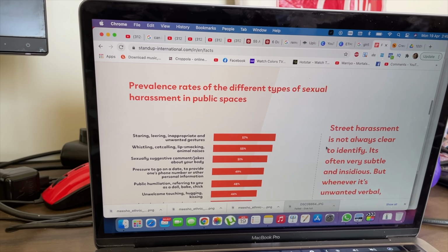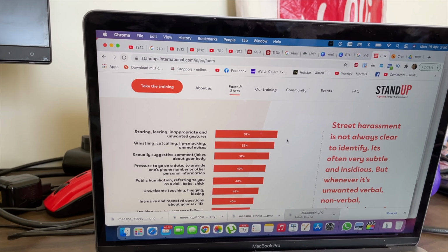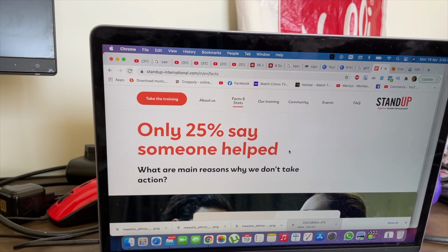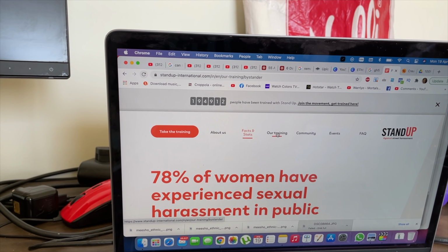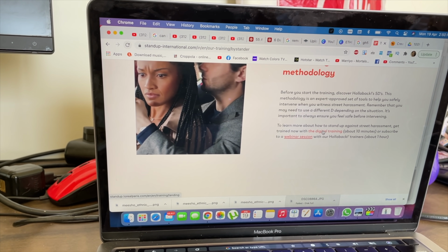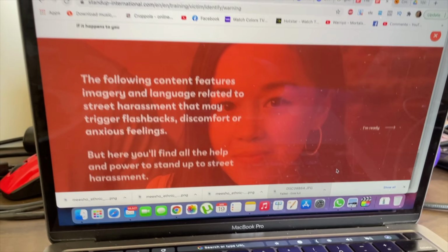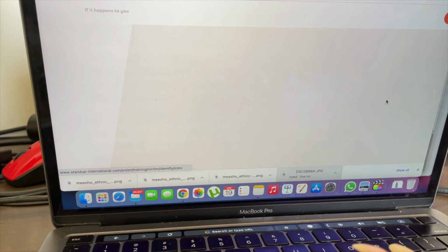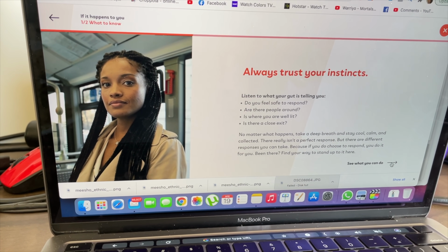62% said that someone intervened while witnessing sexual harassment, whereas 86% said intervention actually improved the situation. In India, 54% said that someone intervened while witnessing sexual harassment. 85% said that they experienced positive feelings after they were intervened. And 79% said that it improved the situation when someone intervened. So this clearly shows how important it is for us to stand up when we see something like this happening. And a training like this definitely helps you understand what you can do to fight this fight.